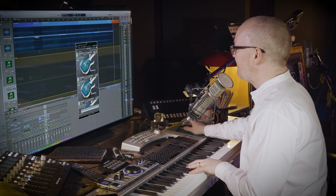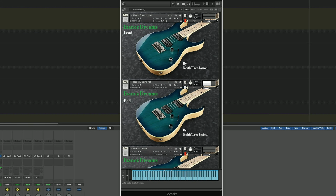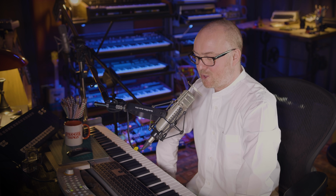Just stunning. Shameless amount of chorus there. It's just so of the era, it's spot on. And it's nice, this version has just slightly less bite than the Dreams lead. So I would have to say, if you're 1980s, you're going in that direction, this has to be in your toolkit. Thank you so much and well done, Keith.